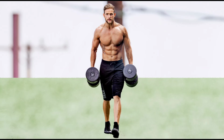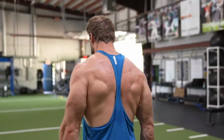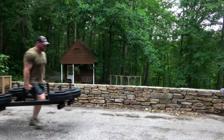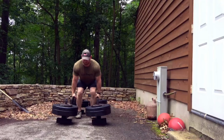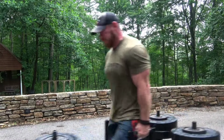Farmer carries develop a strong core brace, with the muscles working together to create spinal stabilization, ensuring the spine remains neutral and protects against both shear and compressive forces. Farmer walks reinforce dynamic core stability, as you must move with load while maintaining a braced core, making this a more transferable exercise to movement in the real world.